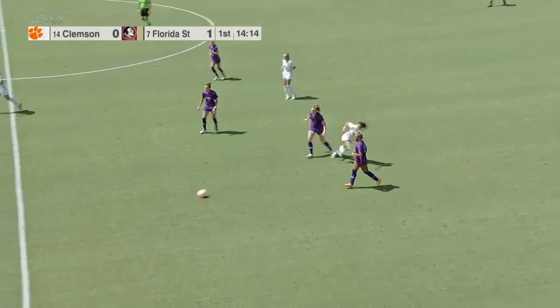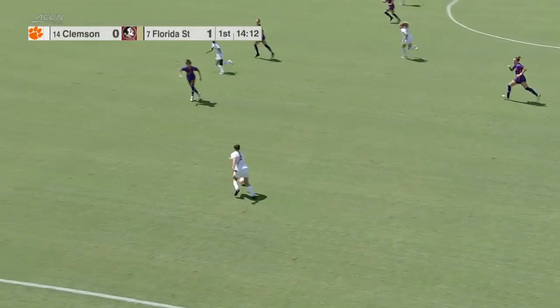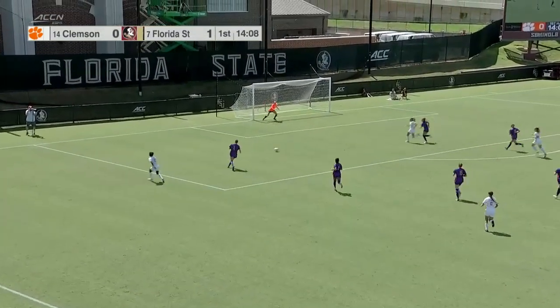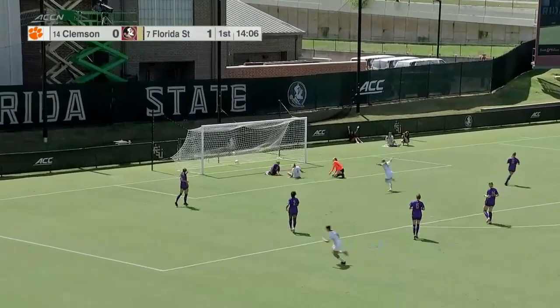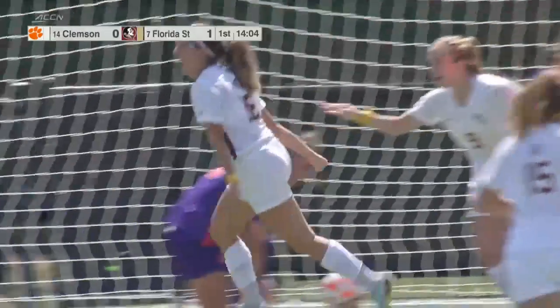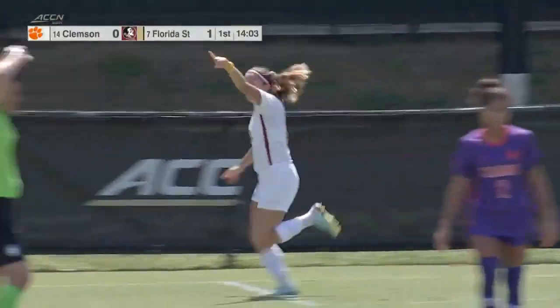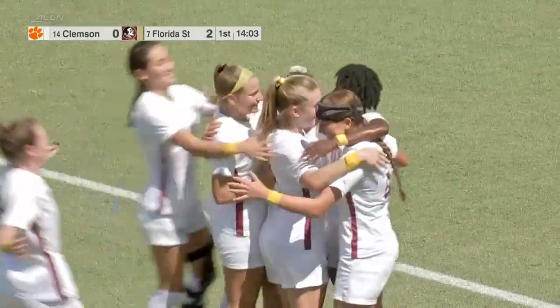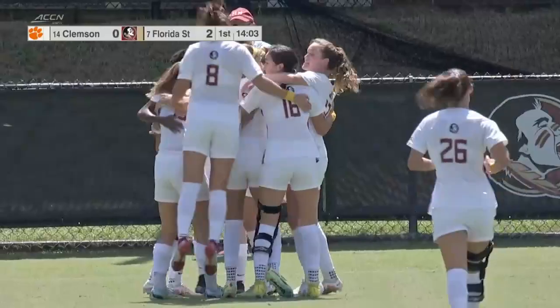Yeah, and there you go. Here's Bornkamp keeping coming up. Here's Florida State. Garcia goes over to Brown. Tries to go to the box. Cross into the box. And it's a one-touch finisher! What a goal. Third goal for Maria Alagoa.